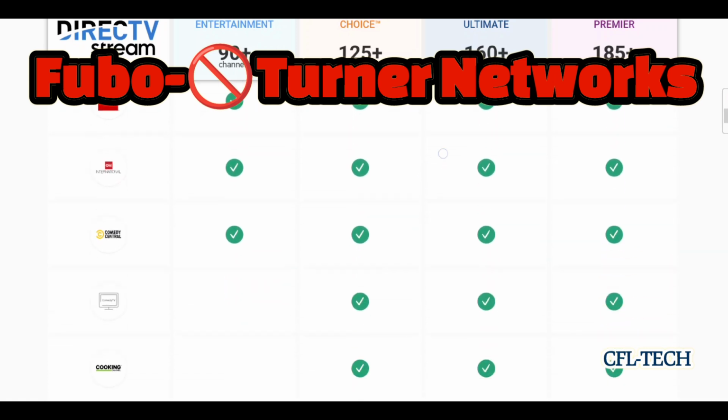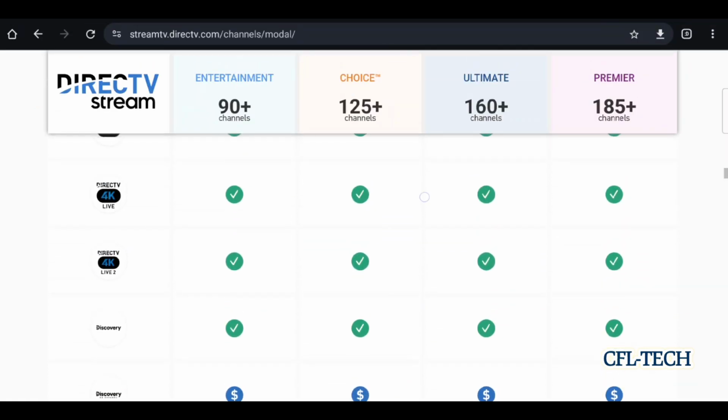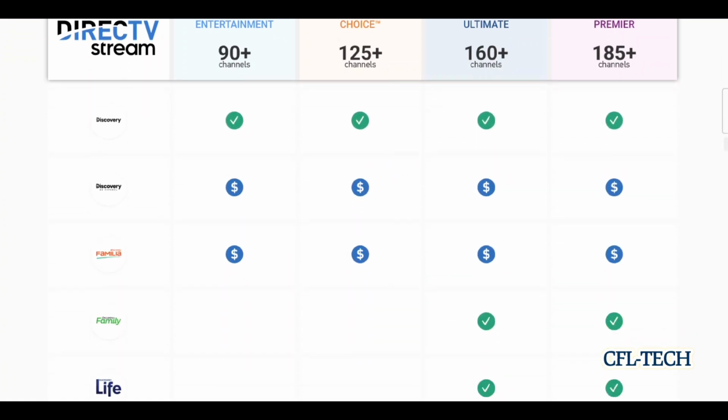So let's go down the list here. And you get all of the major cable news networks. And there you go. You get 4K as well included, which is nice for the base plan. So that's something to look at as well. You don't get that included with other services. So that's extra on others.